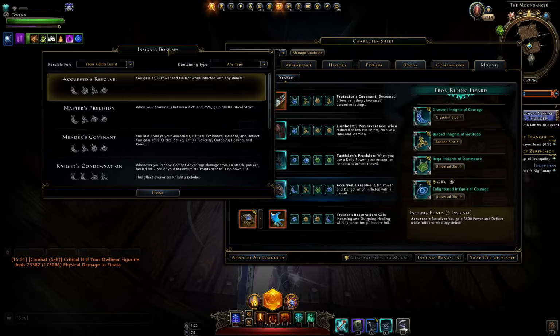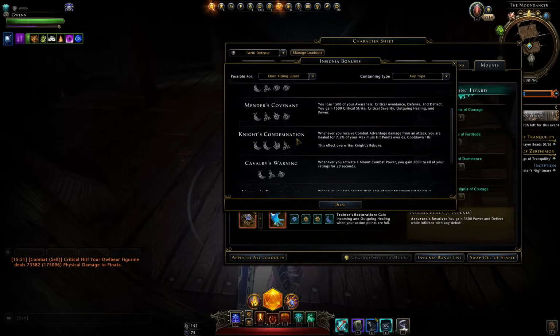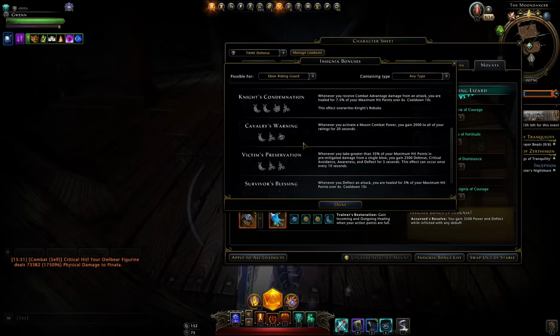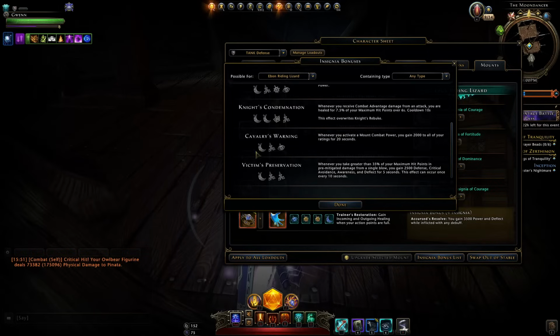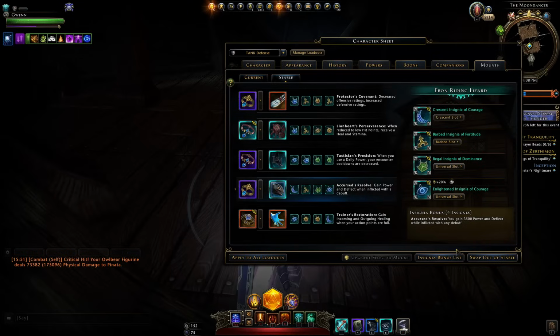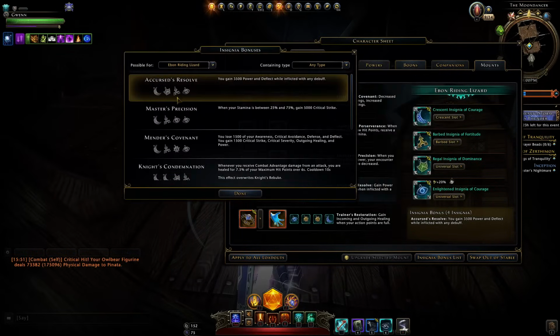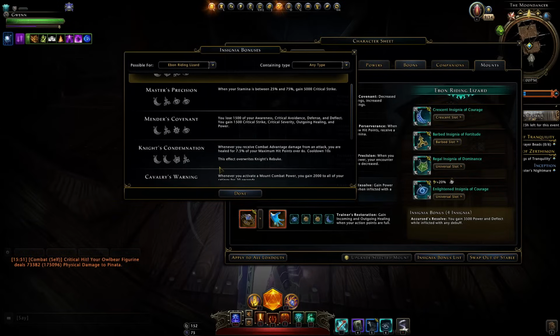And you can see the insignia bonuses for it. It's Accursed Resolve, Martyr's Precision, Mender's Covenant, Knight's Condemnation, Cavalry's Warning, Victim's Preservation, Survivor's Blessing. So not that great, but you can use a whole bunch of them on preferred. The only ones you can't use on preferred is Cavalry Warning and Knight's Condemnation. So it's all right. Use it for, like me, Accursed Resolve, I guess. But you can use Mender's and Knight's Condemnation for tanks and healers there.